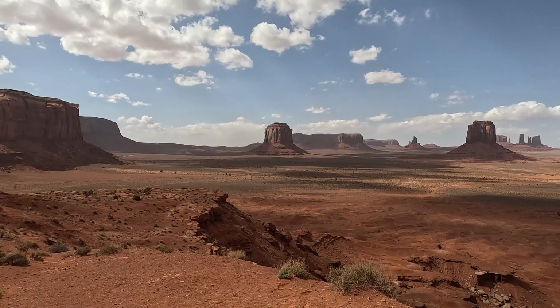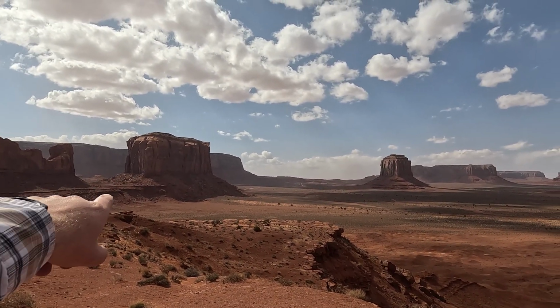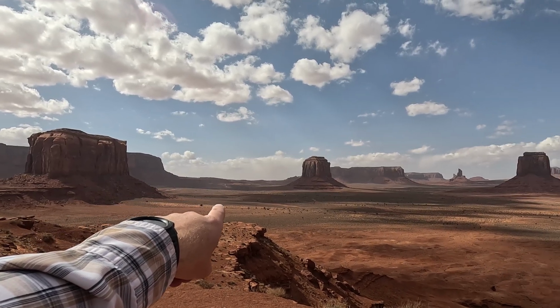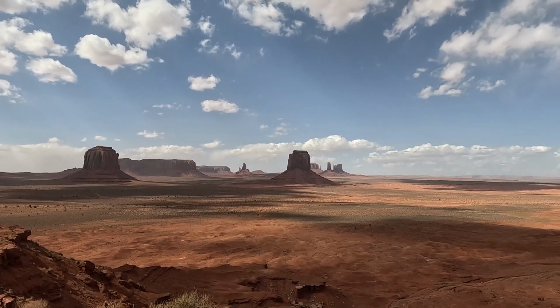So we've got up here to what's called Artist Point. And there's some big rocks right there. The lodge is right over there where we started at. And just coming through more of Monument Valley. Today we went out and explored Monument Valley. And now we're back to camp.